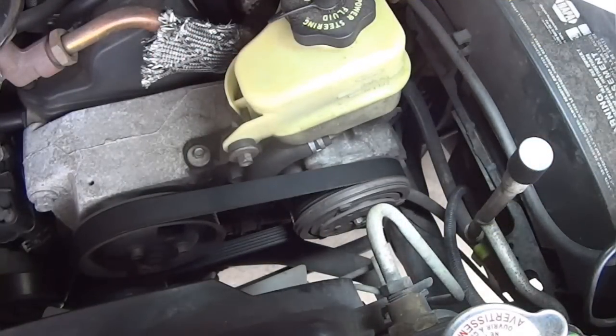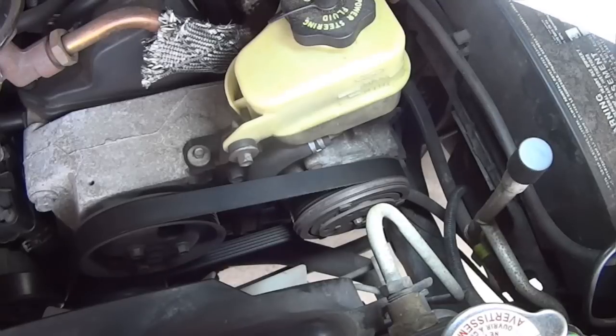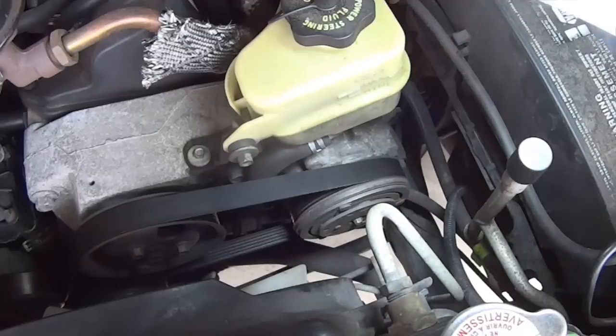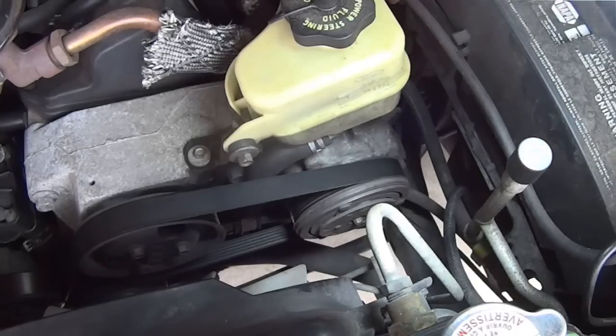I'm giving you guys a long version because every vehicle is different. Every AC unit is going to be different. So I want to give you the long version here so you can listen to what I'm saying and tailor it to your specific vehicle. But it's all going to be generally the same principle.